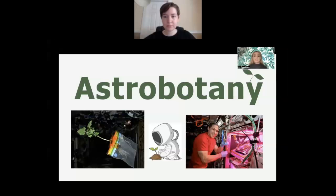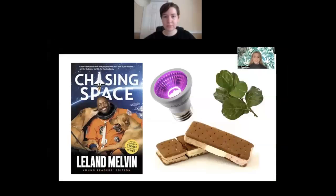If you haven't already, make sure to open your activity box. In it, you will find a copy of Leland Melvin's memoir called Chasing Space, an astronaut ice cream packet that we'll talk about later, some leaves and a light bulb that we'll use for a hands-on experiment, some stickers, and a paper packet with the title Astrobotany that you can use to follow along during our lesson.